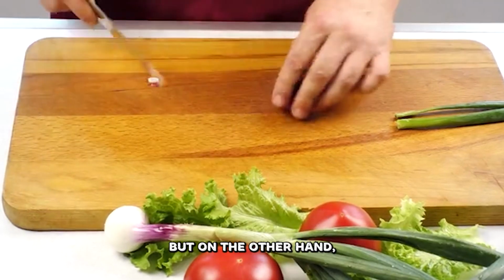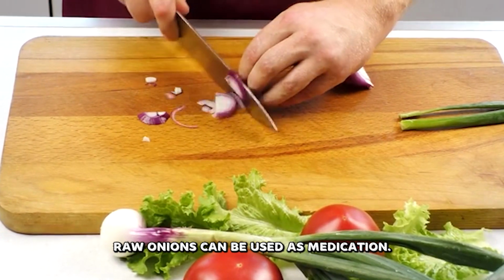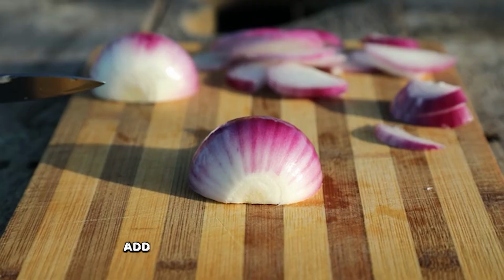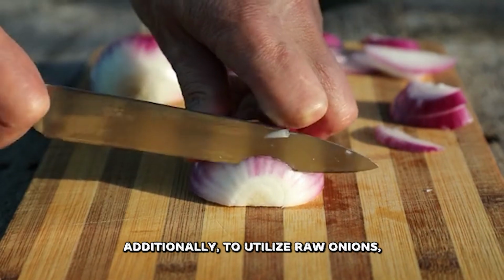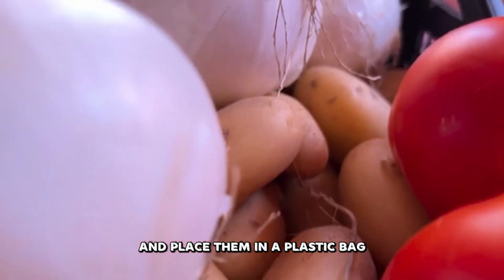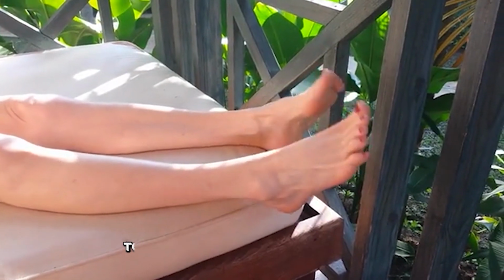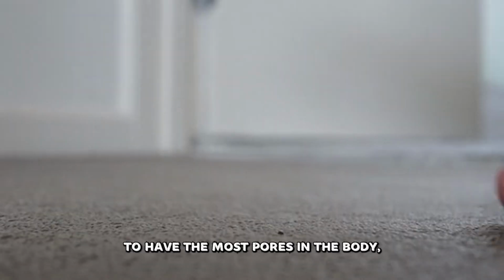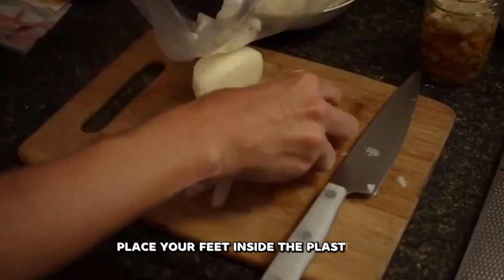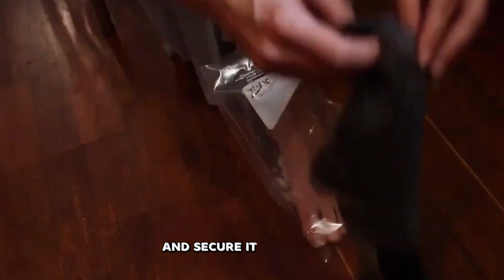On the other hand, raw onions can be used as medication. Dr. Barbara explains how to utilize it to treat respiratory conditions. To utilize raw onions, chop them into bits and place them in a plastic bag. Since your feet have been shown to have the most pores in the body, they make an excellent site for absorption. Place your feet inside the plastic bag and secure it with socks.